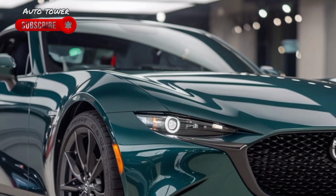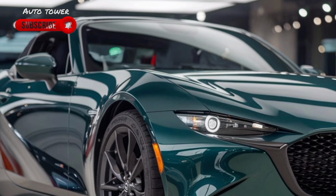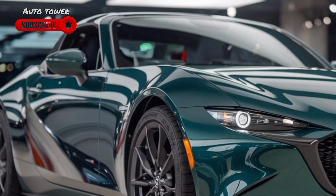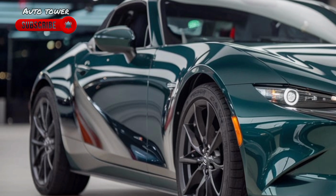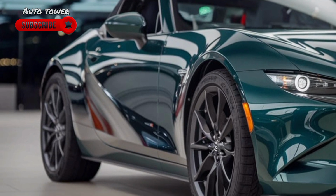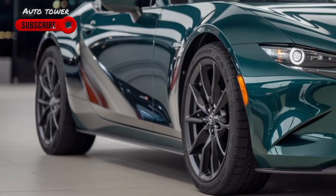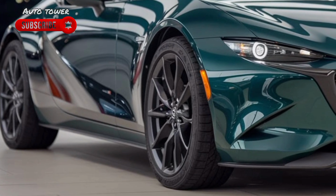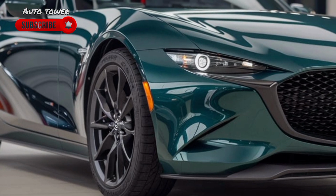First generation, NA, 1989-1997. The Mazda MX-5 Miata was unveiled at the 1989 Chicago Auto Show. The Miata was designed to be a lightweight, rear-wheel drive sports car that would evoke the spirit of classic British roadsters. The first-generation Miata was powered by a 1.6-liter inline-four engine that produced 116 horsepower. The engine was paired with a 5-speed manual transmission and a limited-slip differential.